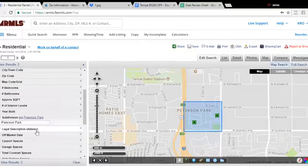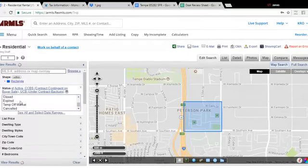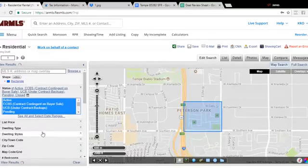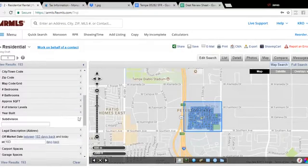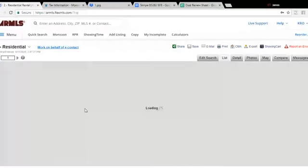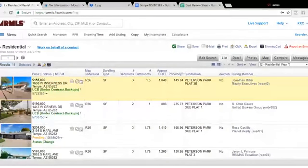I'll go back here, get rid of that in case a realtor spelled the subdivision name wrong, which does happen. Click on these. We want everything active, pending, and closed in the last 6 months. So that gives us 11 results. So let's see, 155 pending. UCB means pending. That's a fixer. It's a 1.5 bath, 190.